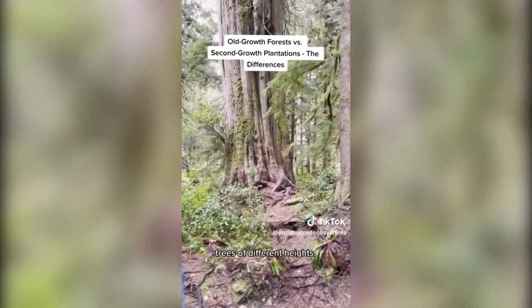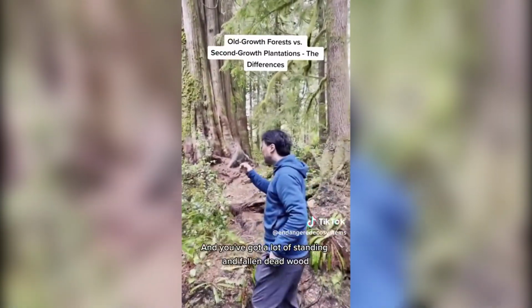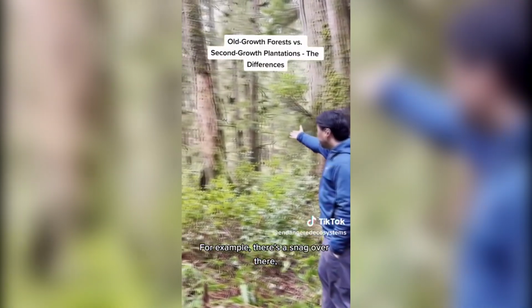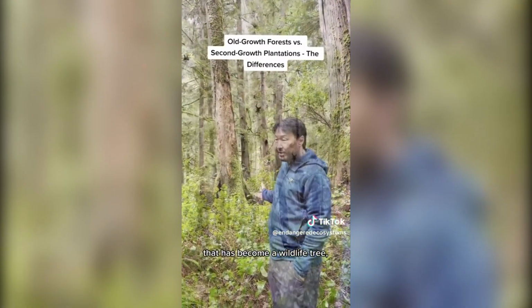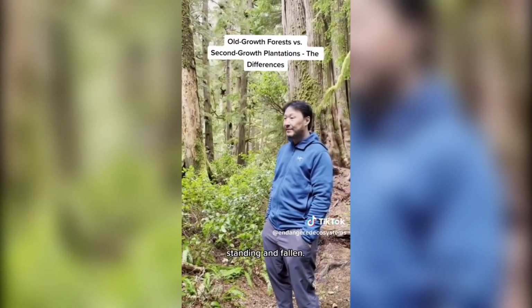Trees of different heights, and different species live in different heights in the canopy. And you've got a lot of standing and fallen dead wood, woody debris. For example, there's a snag over there. It's a dead standing hemlock, actually, that has become a wildlife tree. And there's a lot of wildlife habitat in the dead wood, standing and falling.